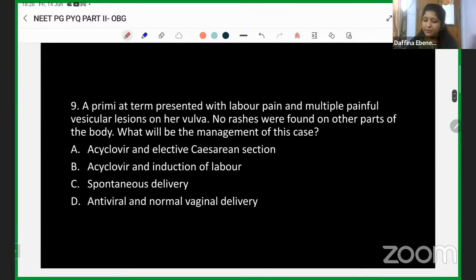A primigravida at term presented with labor pain and multiple painful vesicular lesions on her vulva. No rashes were found on other parts of the body. What will be the management of this case? Yesterday itself, we saw a table showing the different forms of genital ulcers. Of that, the classical description of a herpes ulcer will be multiple painful vesicles on a red erythematous base. That is how herpes simplex virus is going to present.